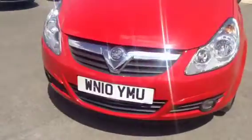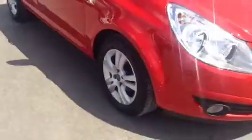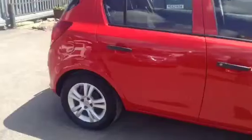As we now show you around the front of the car, you will see it does come with front fog lights and also has alloy wheels. This vehicle has just had the one private owner from new. This Corsa is supplied with a book pack with a complete full service history, also has two keys and key codes, etc.